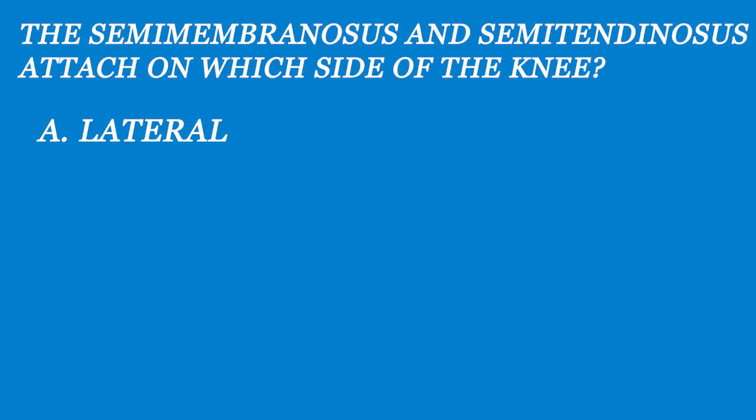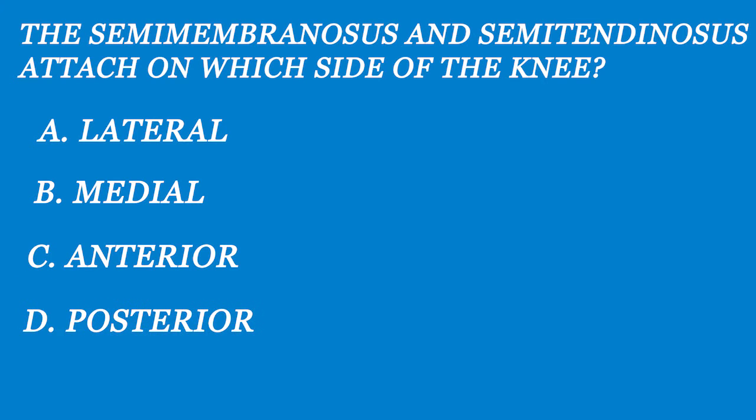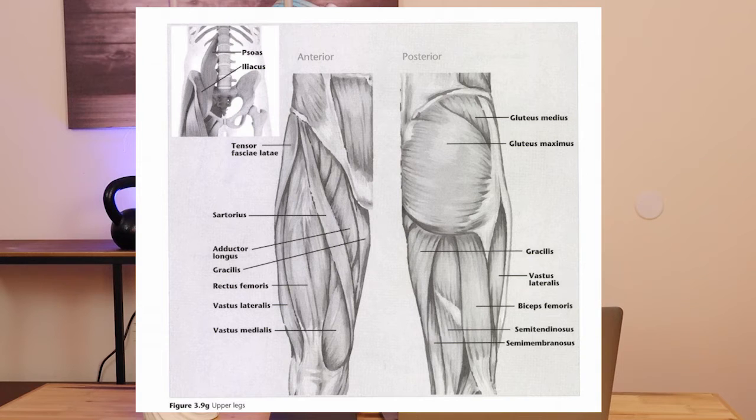A. Lateral, B. Medial, C. Anterior, or D. Posterior. The semimembranosus and the semitendinosus are two of the muscles in the hamstring group that run down the back of the thigh and attach on the medial side of the tibia, with the semimembranosus attaching on the posteromedial surface of the medial tibial condyle and the semitendinosus attaching to the upper anterior medial surface of the tibia. You should know the differences between lateral, medial, posterior, and anterior locations on the body, but if you're unsure, here are a few definitions.